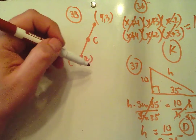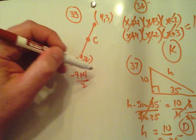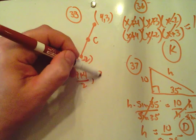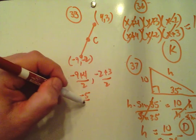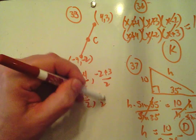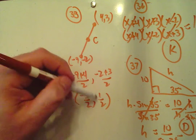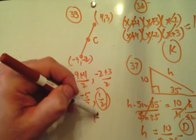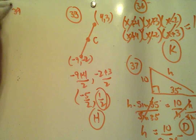when we covered circles. So we're going to do the midpoint formula, which has me adding the x's and dividing by 2, and adding the y's and dividing by 2. So I get -5/2, 1/2 as the midpoint. The y coordinate of the midpoint is 1/2, and so h is my answer for number 38. 39.